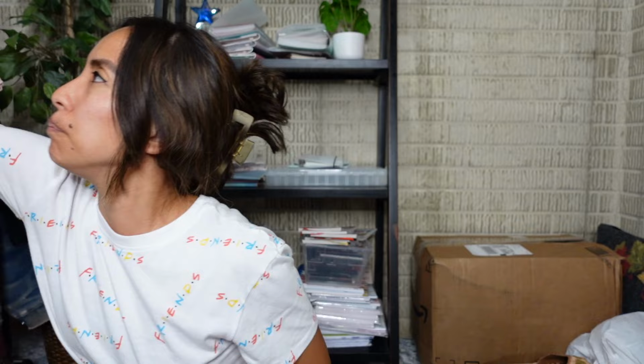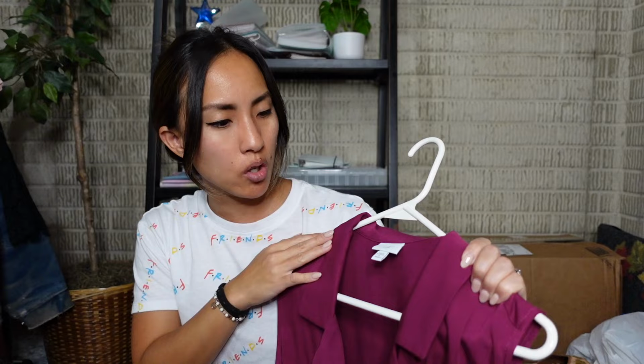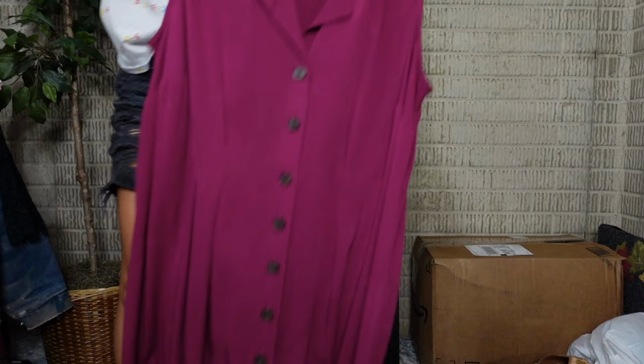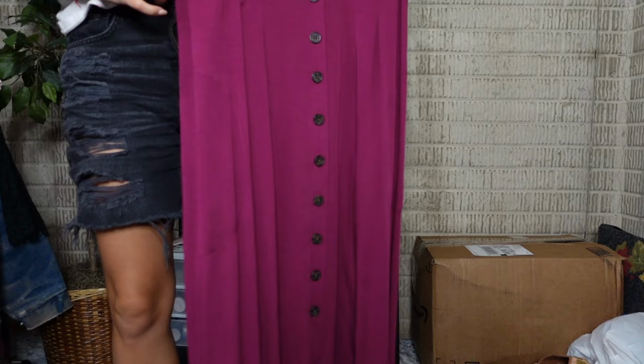So at first I was really excited about this because this is J. Jill, and it's a size 1X. J. Jill is such a great bread and butter brand for me. It actually sells for a pretty decent amount of money, especially, again, in the bigger sizes. It can just do really well. And this is made of 100% viscose rayon. So it's a longer dress, and it's got this collar on it. It's got buttons all the way up and down. So it's probably a maxi dress on most people.